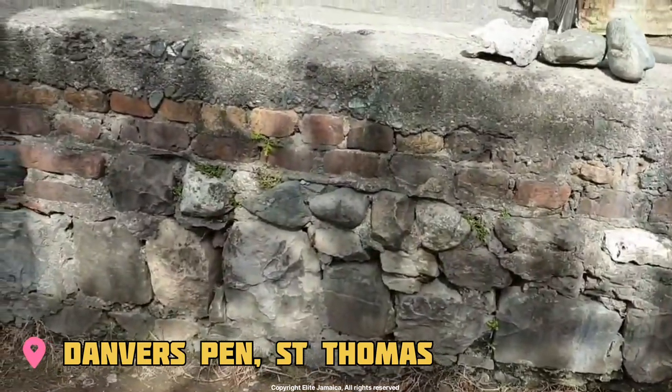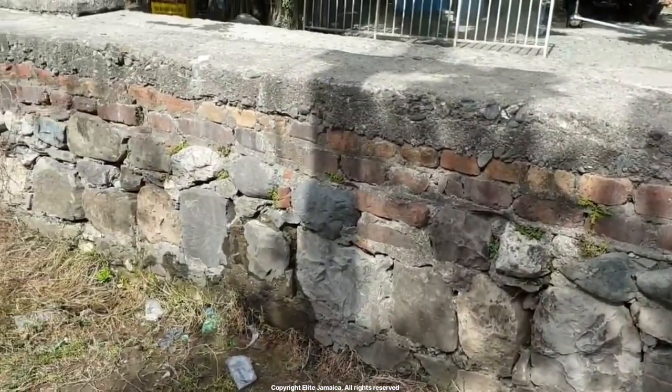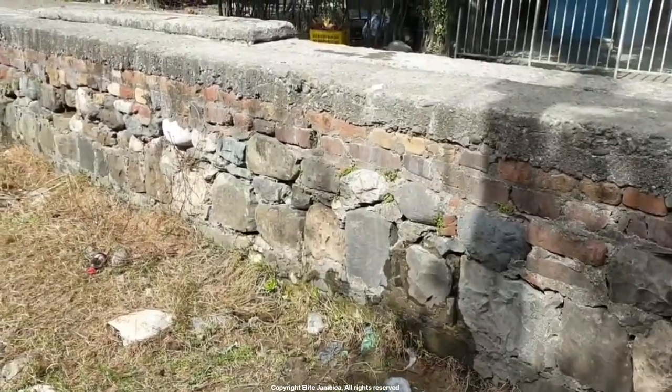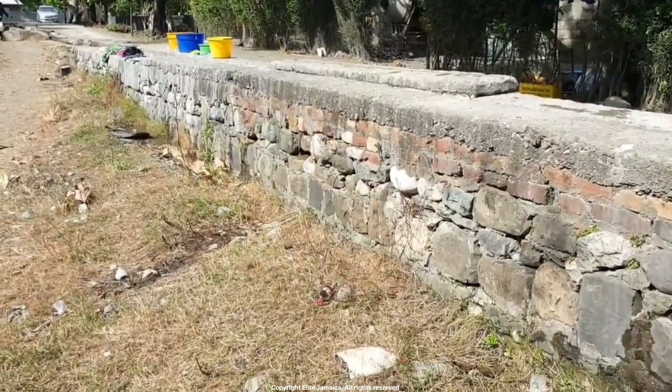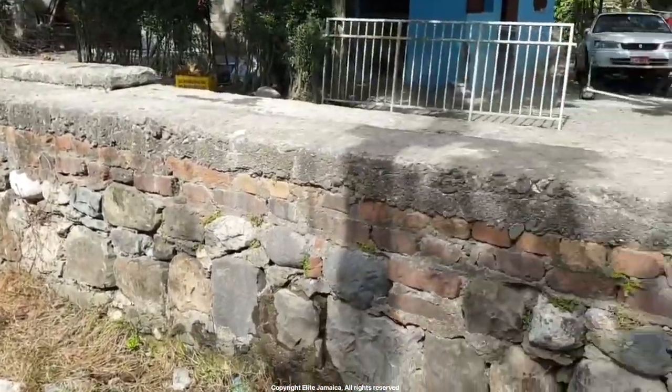Yeah, peeps, so looking at this already, we can already see that this is pre-colonial construction right here. So I actually believe the story that this actually goes down onto the aqueduct. Alright, so we have to follow it.